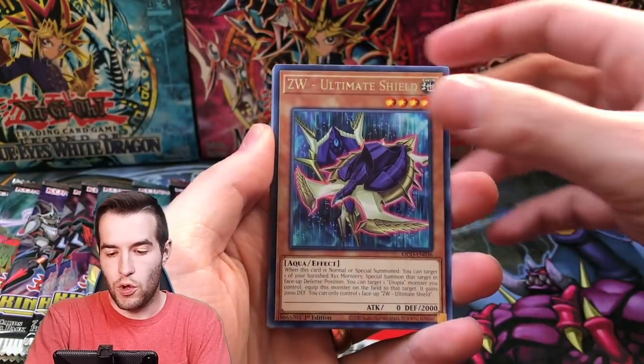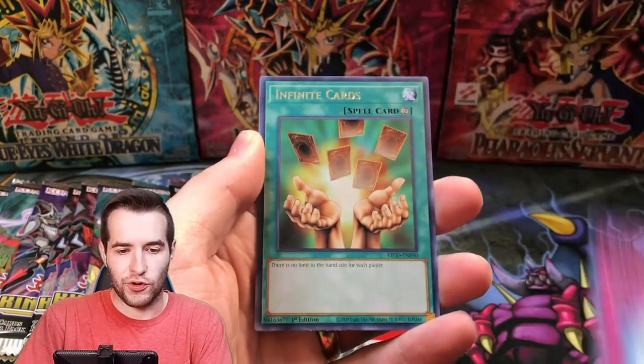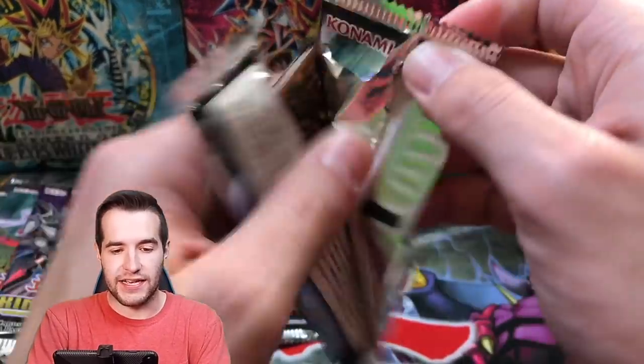Next pack. Ultimate Shield. Oh, Ruxton Special. Pot of Duality. Zen Mouth. Eternal Bond. Infinite Cards. Fortune Teller again. Okay. Okay, come on. You gotta believe, guys.